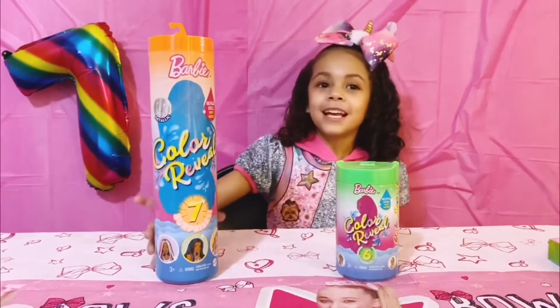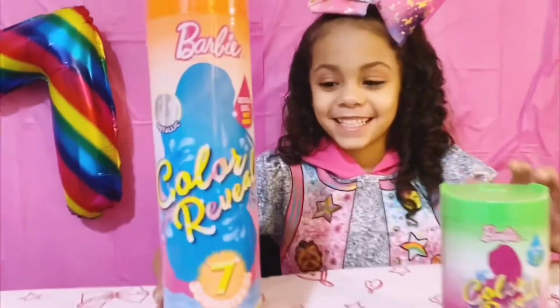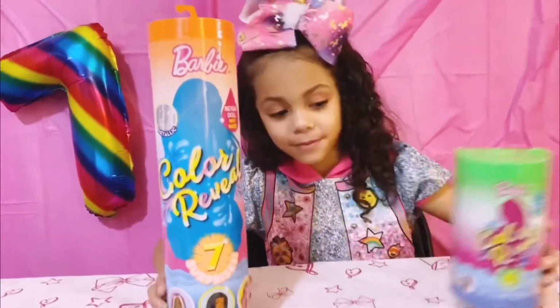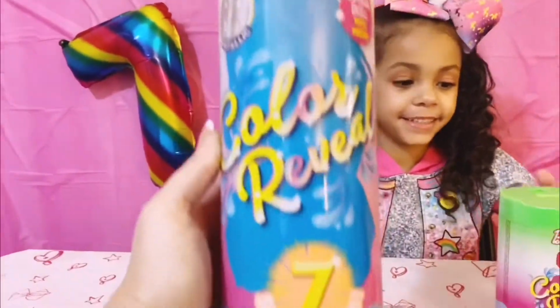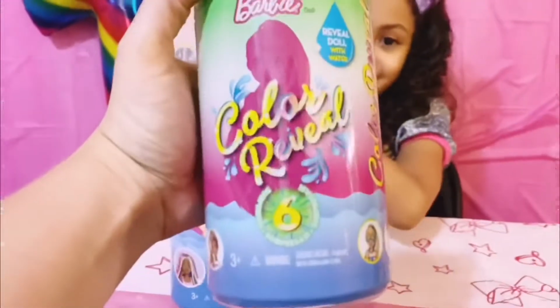I'm gonna open this new Barbie doll. Yes, Italie just got these for her birthday and she wanted to do a video opening them and trying them out. It is the Barbie Color Reveal. This one has 7 surprises and it's much bigger. And then she has a smaller one and this says it has 6 surprises.